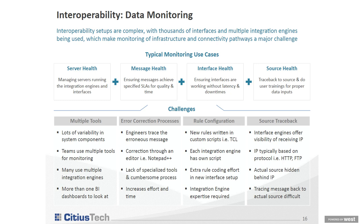Given that systems today are also using different types of formats. There are systems that are going to move to FHIR. There are systems that are still on a CSV format. There are systems that would be sharing claims data in EDI format. So multiple formats, multiple integration engines, multiple tools, and hybrid deployments are only making the data monitoring process complex and difficult.